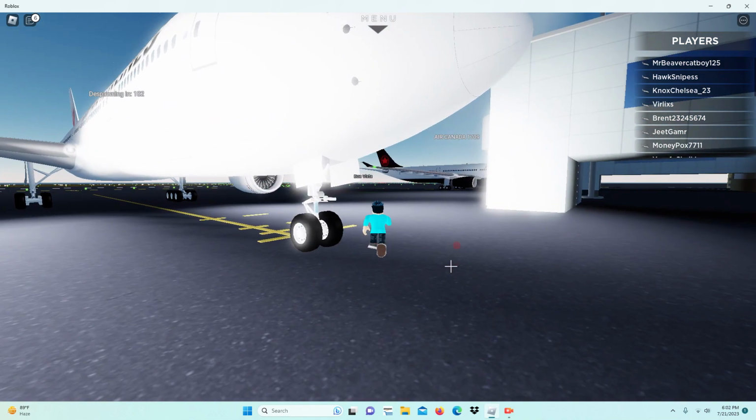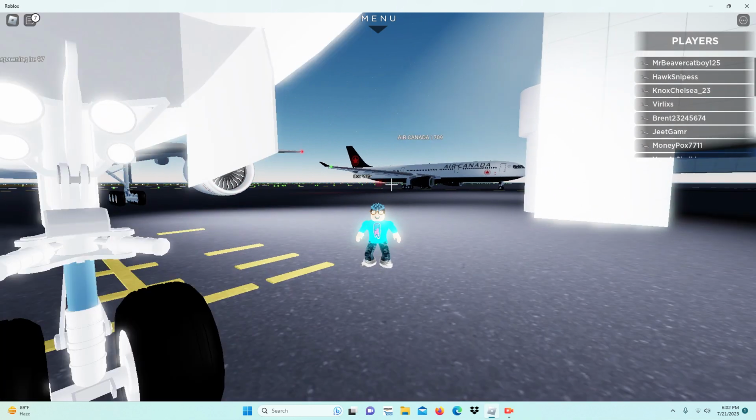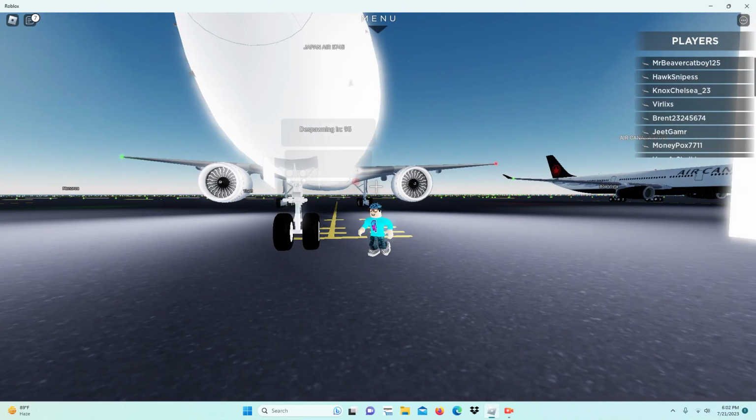So yeah. Oh, look at that, we got an Air Canada A330 right next to us. That's cool. Pushing out of the gate.